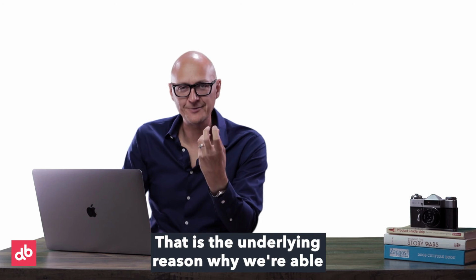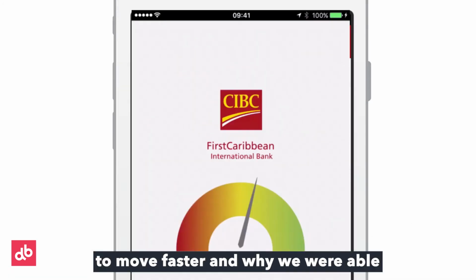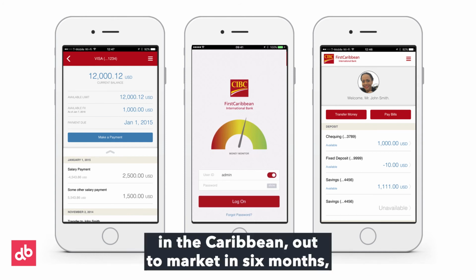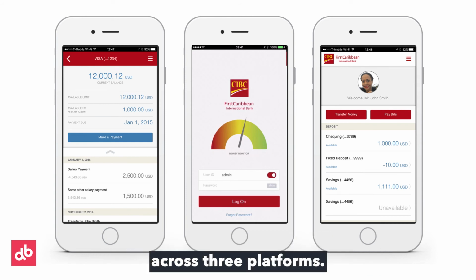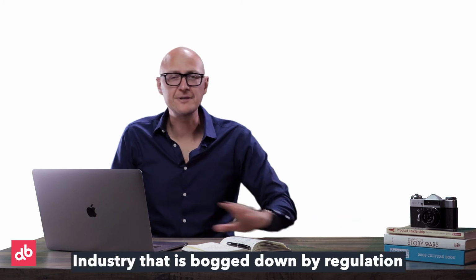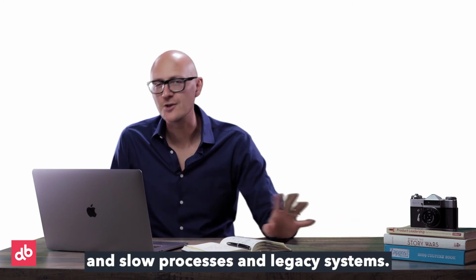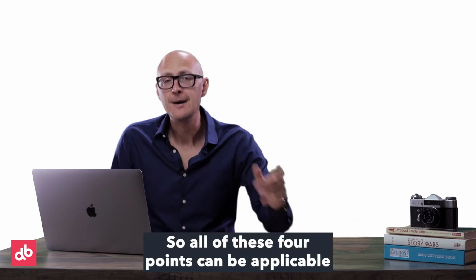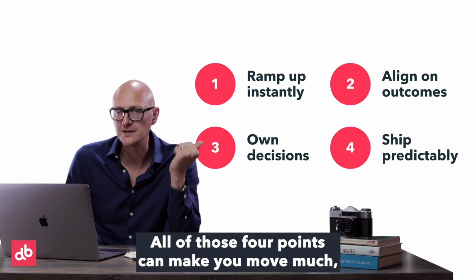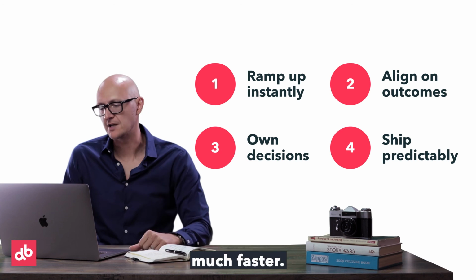That is the underlying reason why we're able to move faster and why we were able to get the mobile banking experience in the Caribbean out to market in 6 months across 3 platforms. 6 months from funding to productized mobile applications in a financial services industry that is bogged down by regulation and slow processes and legacy systems. So all of these 4 points can be applicable at a large enterprise. All of those 4 points can make you move much, much faster.